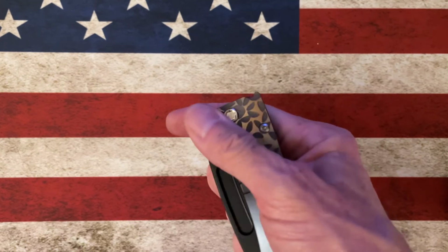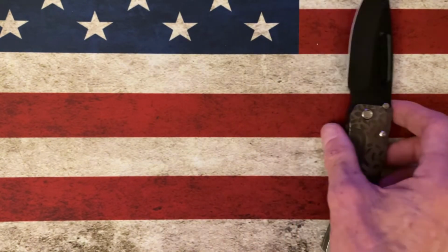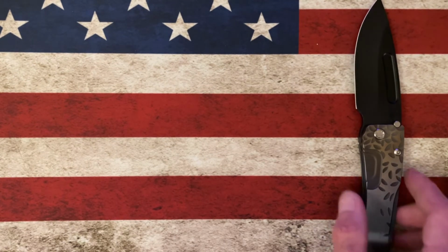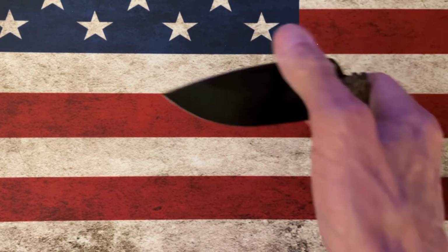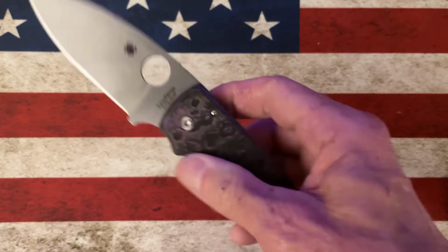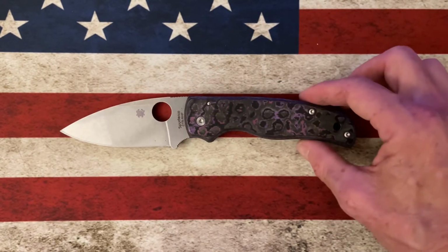So we're talking about top 5 knives in the USA. We'll start with the Medford Slim Midi. Moving on from there, we'll look at the Spyderco Shaman.